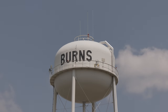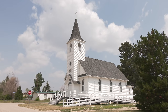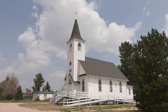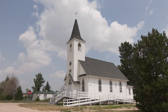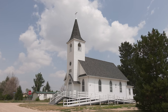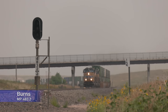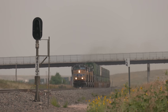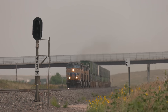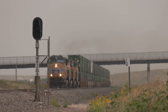On our eastbound journey across the Sidney Subdivision, we will pass many small towns like Burns, Wyoming, where the tallest structure is the water tank, followed by the steeple of the Missouri Synod Lutheran Church, which still holds service every Sunday morning. Burns started life as simply a railroad siding. The town was built in 1907 by German Lutherans who wanted to name the town after Martin Luther. History shows it was the railroad siding name that stuck. The tracks skirt the north end of town where grain elevators can be found. UP 5968 leads a long stack train west on an overcast yet warm afternoon.